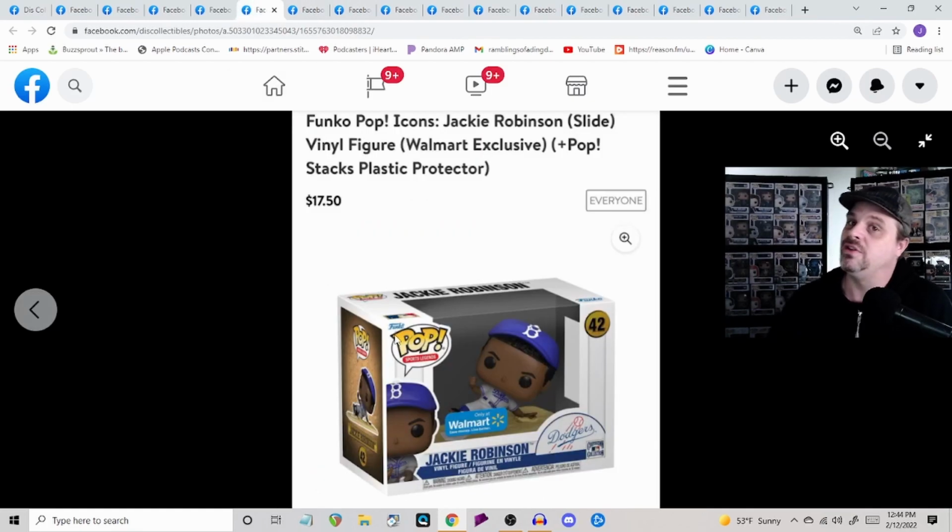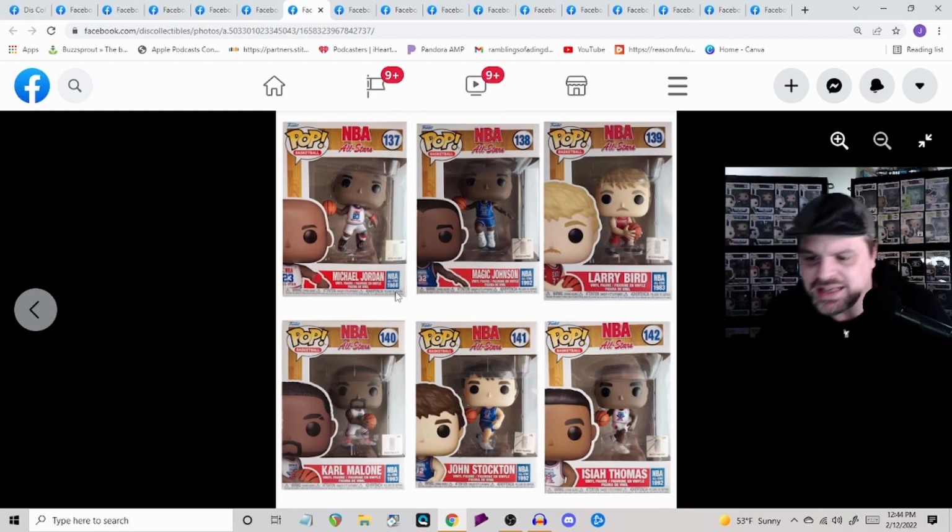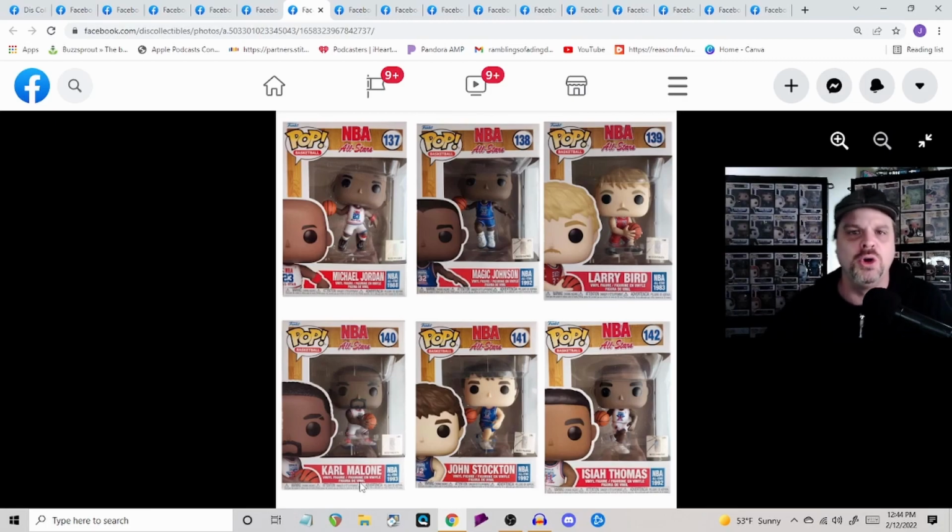Next up, Walmart likes to restock just like the rest of these big companies when they do well. Next up, we got NBA All-Stars First Look. So this is the 1988. Oh, we got 1988 Jordan, 1992 Magic Johnson, 1983 Larry Bird, 1992 Isaiah Thomas, 1992 John Stockton, and 1993 Karl Malone. Wow, they're just really all over the years here. They're just all-star, whatever. They were in an all-star game and they wore this color outfit.